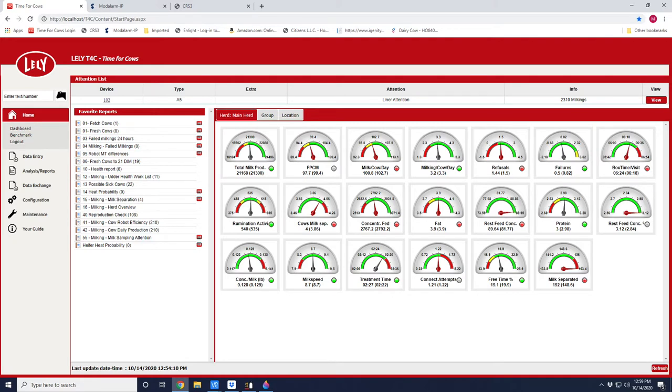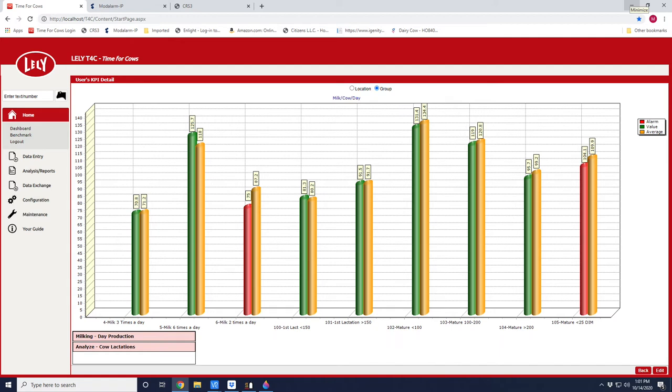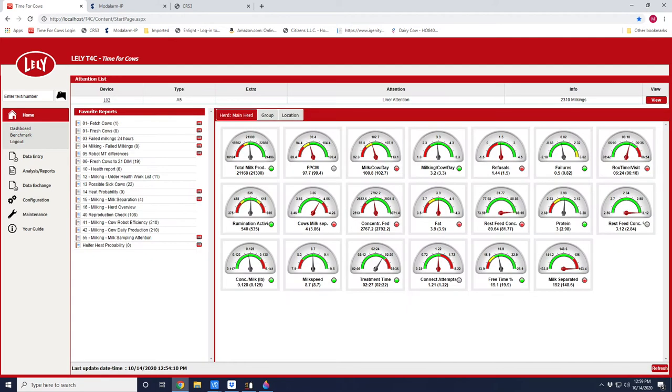Going into T4C a little bit, this is the main home screen, which we call the dashboard. You have all of your KPIs here, which you get a list to select from. Basically, total production of milk, fat and protein, milk per cow, all the way down to free time and connection attempts. If we want, we have the ability then to sort. By clicking on this KPI, we can sort by location, as well as by group to break it down by individual pens. It's really nice, really easy to follow, a user-friendly dashboard.